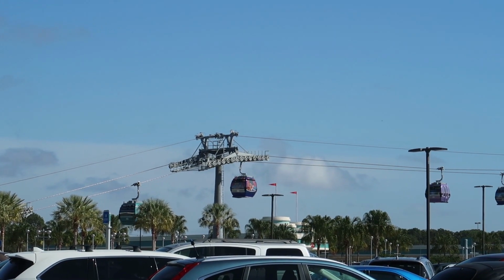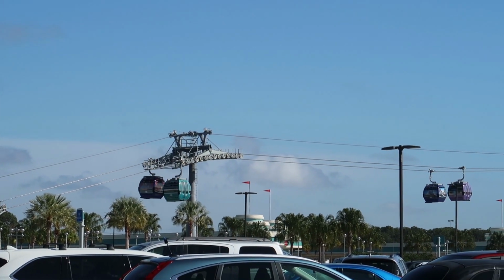Kind of get a quick overview about what Disney Hollywood Studios is and what's over here. First things first, you actually have a few ways to get over here to Disney's Hollywood Studios. If you are staying at any of the Epcot resorts, you can walk over here through the walkway, and you can also take the boat over here. If you are staying at a resort that connects through the Skyliner, or if you're at Epcot, you can transport over here on the Disney Skyliner, and of course you can take the bus.